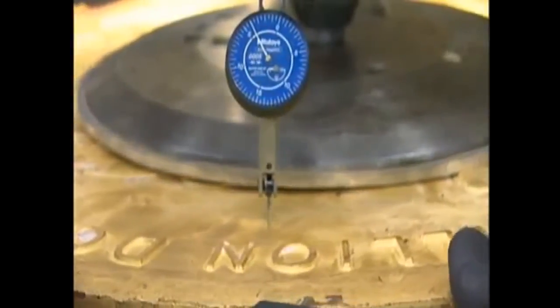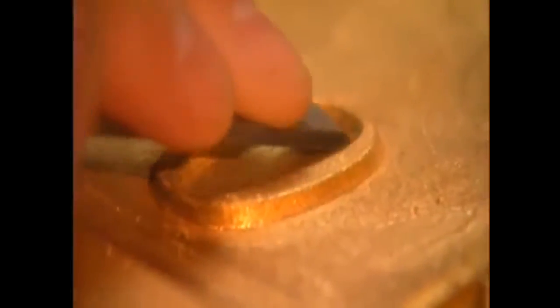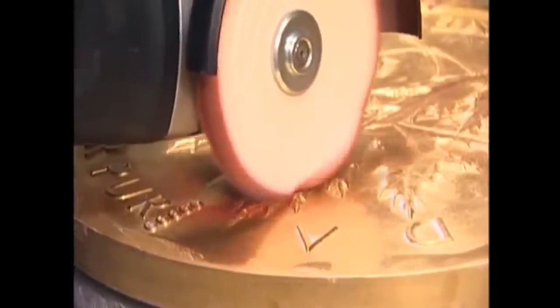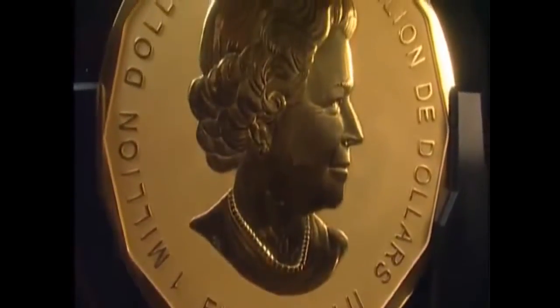The bullion coin was given a thorough quality inspection, weighed, measured, and checked. Even the contours of the maple leaf design were expertly inspected. Once the bullion coin passed this stringent testing, both coin surfaces were primed by hand prior to the polishing stage. To achieve the most desirable finish, the coin went through several stages of hand polishing. Finally, the frosted finish was applied. The result is spectacular.